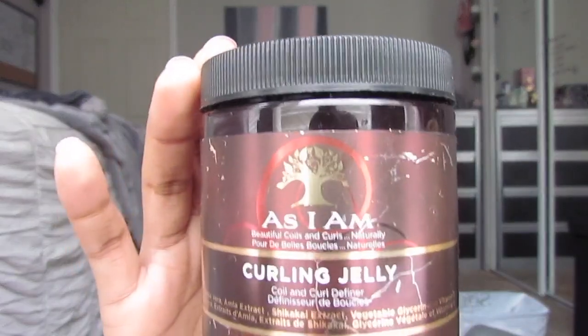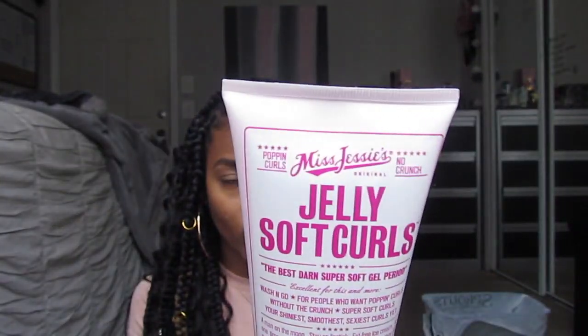Okay. As I Am curling jelly. These are expensive and I don't want to throw this away. Yeah, I got this a very long time ago. This is very new. I didn't open this until recently. My Deva curl products, I opened these last summer. These are probably just about to expire. I'm not throwing this away.